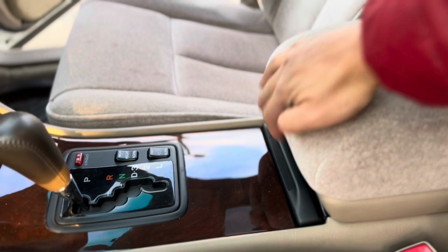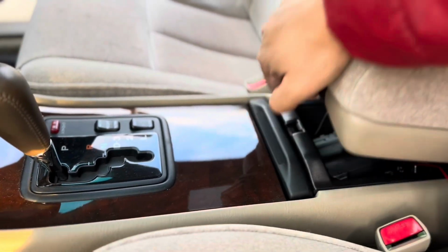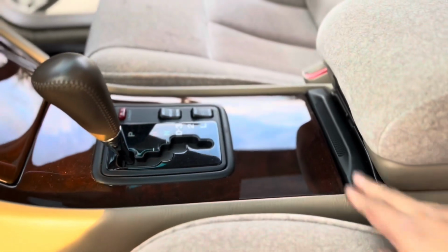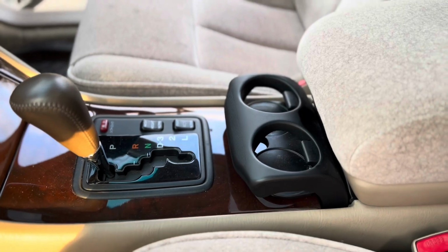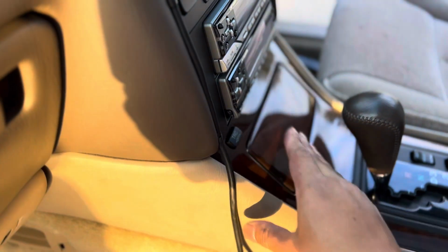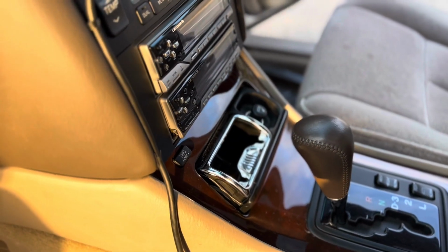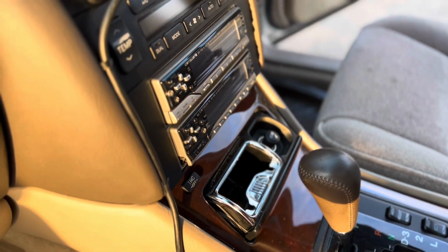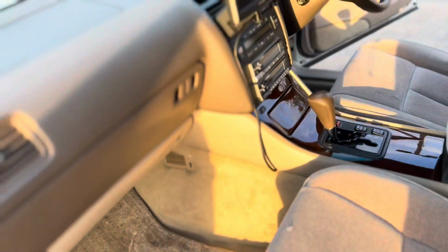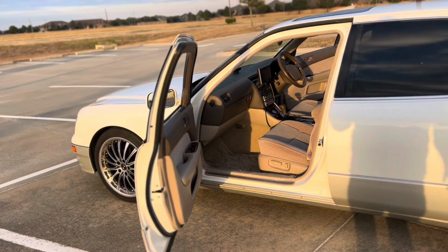In the middle, there's one storage here, and a second storage here. And in the middle, that one comes out like this for your cup holder. And on this side, it opens like this for your cigarette lighters and ashtray, I guess.